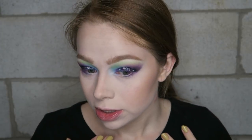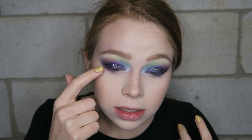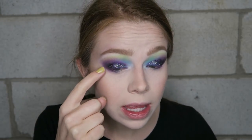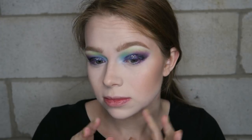Alright, so at this point I think that's the best I can do with the eyelids. The outer corner is not looking the absolute greatest. It was just kind of hard to blend, and the glitter and the lash glue and everything, I don't know if it's the eyeshadow's fault. I think it might be partially the eyeshadow's fault because when you blend it kind of wipes away. But the outer corners just look a little choppy. They look a little funky. But that's okay. It's alright. It's not the end of the world.